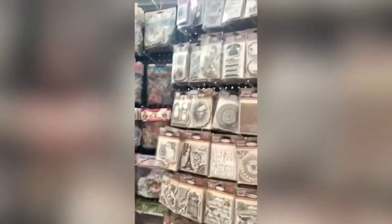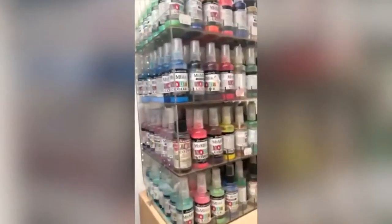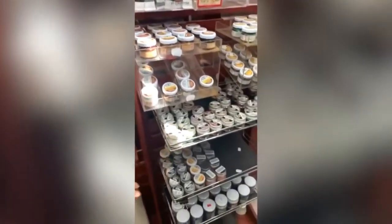Die cuts, stamps, chemicals, paste, glue, varnish, aqua colors, patinas, glamour pigments, glitter pen, and alcohol and crystal ink.